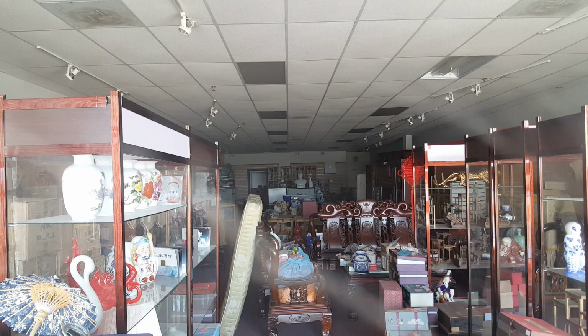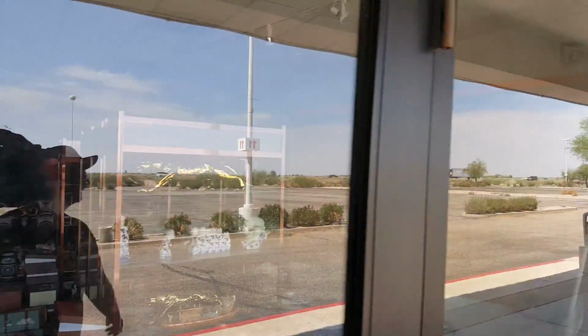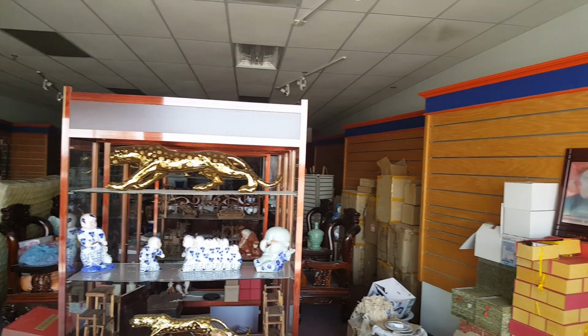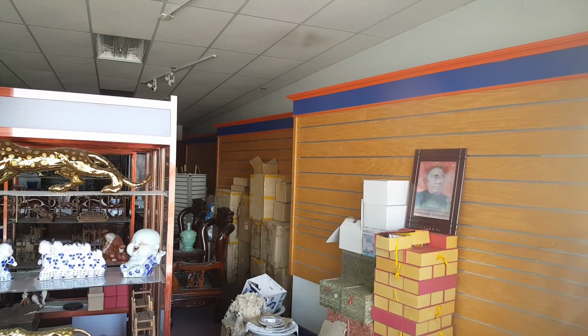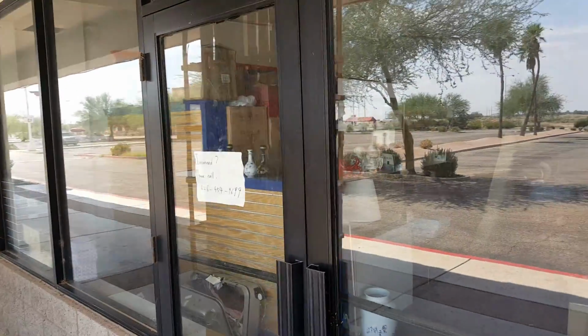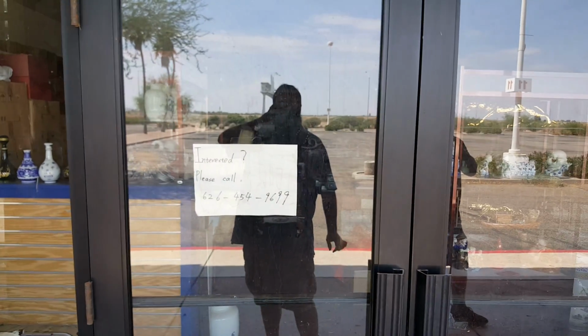Yeah, I see. There's one right there. Let me get a picture of Mal real quick. What is this? And there is a picture of Mal right there. Okay, let me get this. So yeah, if interested. Does that mean interested like if you want to buy this crap?